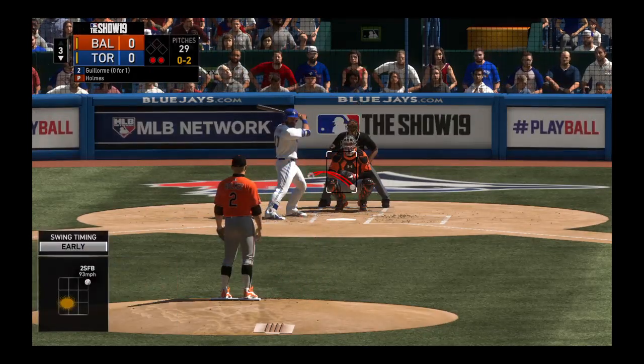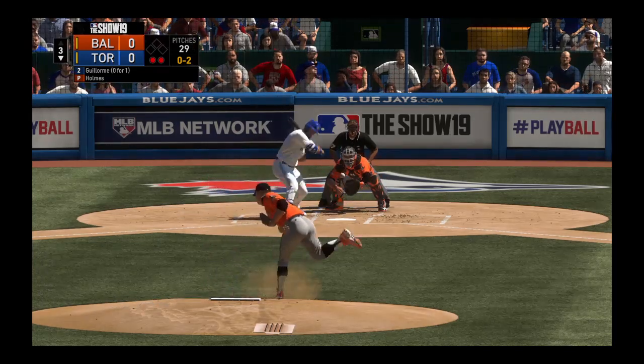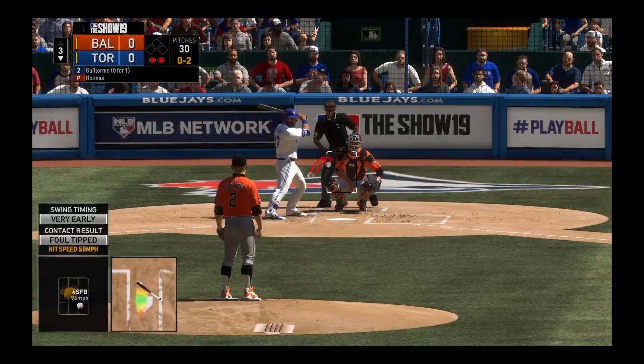Hey, from an offensive standpoint, you better get it ready. This guy is not throwing a ton of pitches. He's confident in his stuff. He's pounding the zone. He's got 2 quick outs. You better pull the trigger.